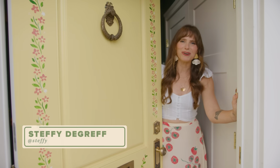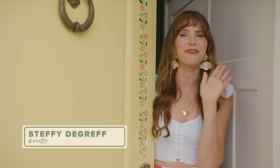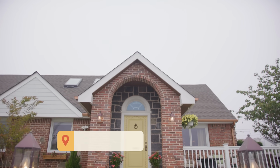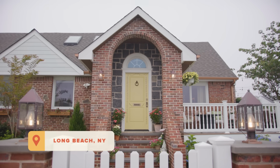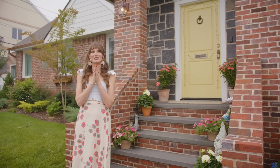Hey, I'm Steffi. Welcome to my house in Long Beach, New York. Before we go inside, I want to show you my favorite part of the house, which is the arch outside. So we are in front of my favorite part of my house, which is my arch.